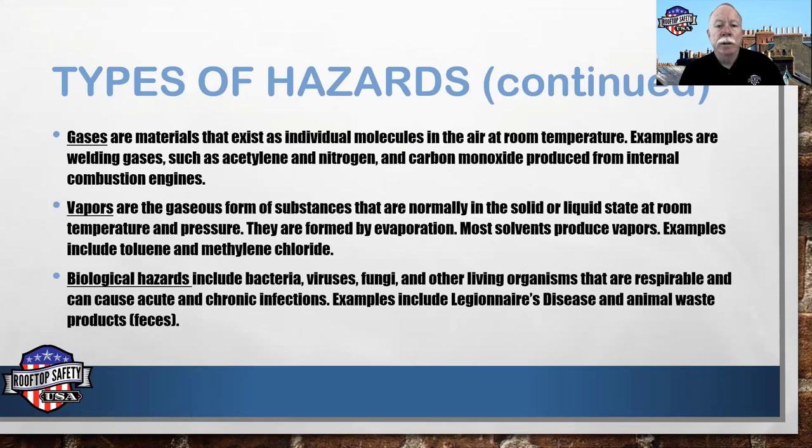Gases are basically chemicals dissolved in air that you can breathe. And vapors. Vapors are one of the big hazards that we deal with: the organic vapors from cleaning chimneys that contain a lot of carcinogens. These are basically gases that form from solid materials. And then we have our biological hazards. Currently, there's certainly a lot of concern with COVID, but biologicals also include animal waste, histoplasmosis, and raccoon roundworm, things that we've heard about for years in the chimney service industry.